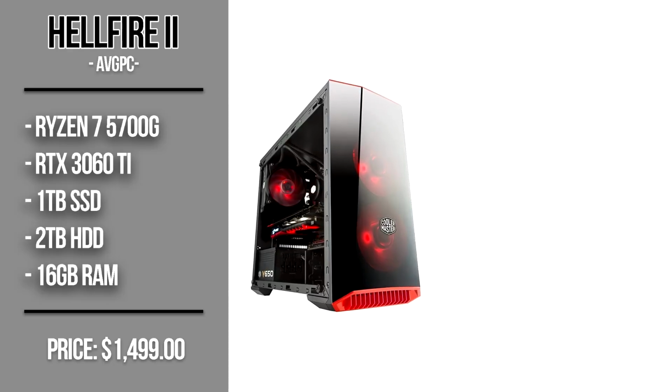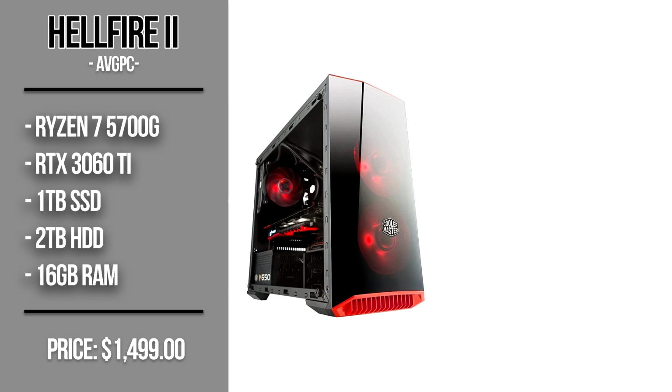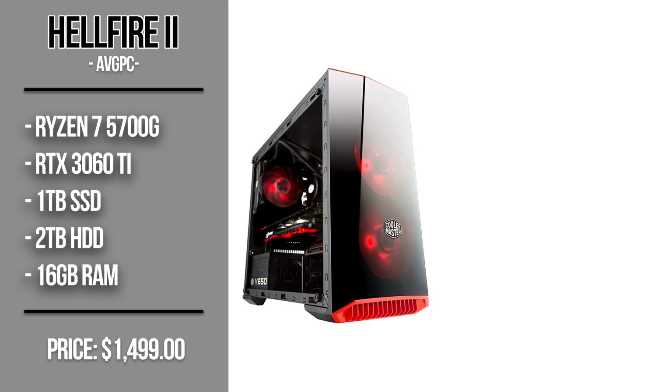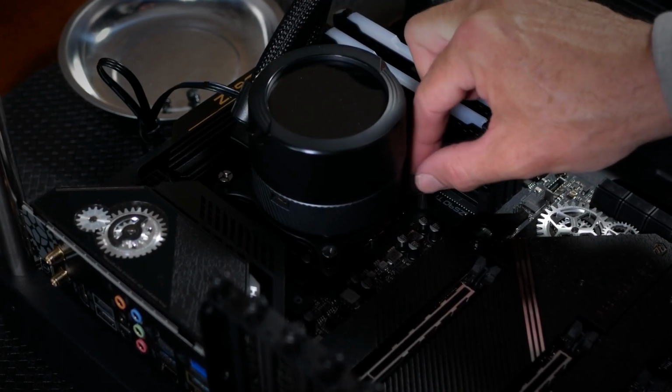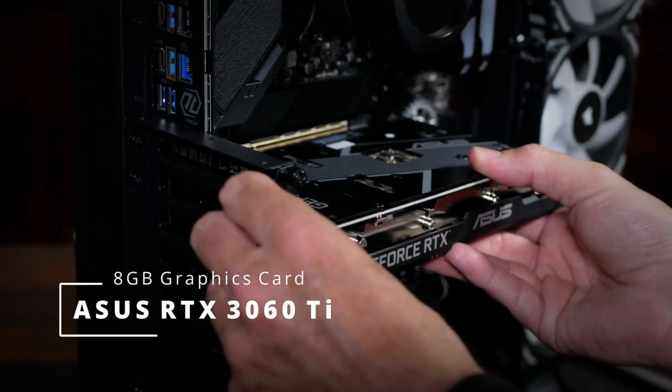Then for the same price on Amazon, you can get the ABG PC Hellfire 2. This one has the 3060 Ti, a Ryzen 7 5700G. I think it's a pretty solid prebuilt PC, but then once again, the case for the airflow is not going to be great, so I wouldn't buy this one for the price.